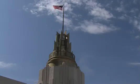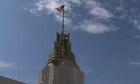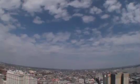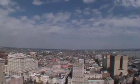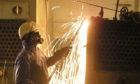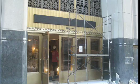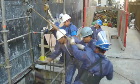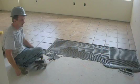From the jazz age to the modern age, 200 Carondelet has seen its share of challenges. But today, after nearly 2 years of planning and hard work, New Orleans has adapted and preserved an iconic landmark for all to enjoy. From rebuilding the very bones of this building to restoring the grandeur of days gone by and recovering a gift that was gone, 200 Carondelet is back.